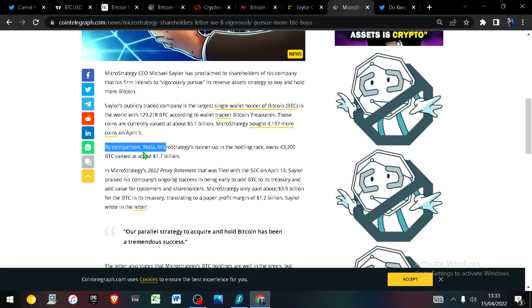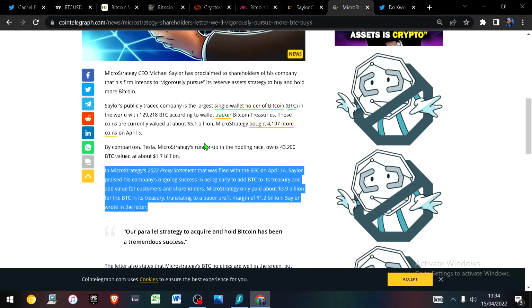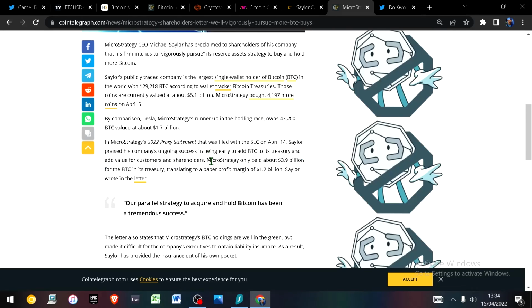By comparison, Tesla, MicroStrategy's runner-up in the holding race, owns 43,200 Bitcoin valued at about 1.7 billion, which I believe they paid about 1.5 billion for. So you can see what I said earlier about this decision being binary for Saylor. He will either go down in history as a genius or he won't. And this sort of speaks to the advantage of buying and holding Bitcoin over a longer term. Saylor's only paid 3.9 billion for the Bitcoin in its treasury, which translates to a $1.2 billion profit.